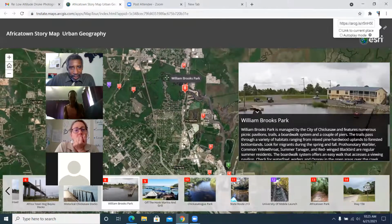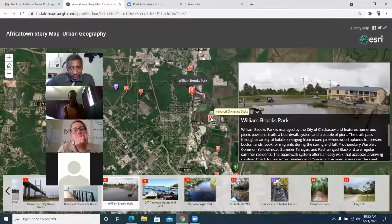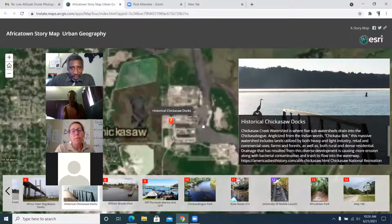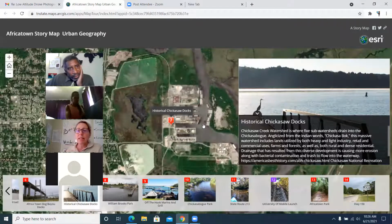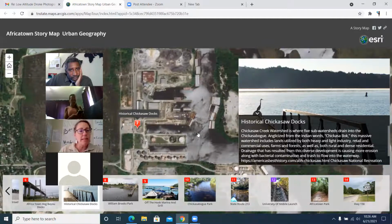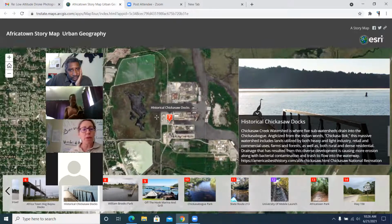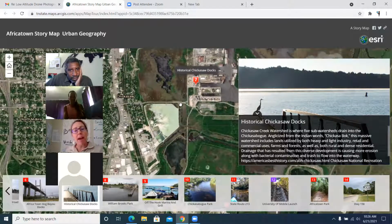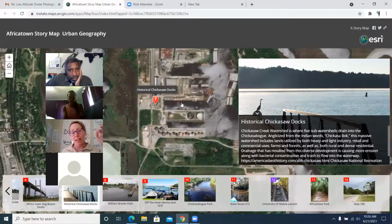We'll be here. So then 7 is the historical Chickasaw Docks. As you zoom in, you have to access it by this little road that's at the bottom of the photo there. You access it there and you get back to about where the number 7 is, and it's really an industrial area.